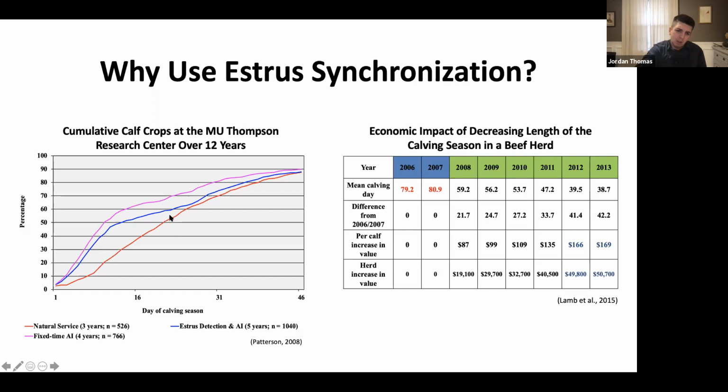If you look at when pregnancy begins to occur in the years in which they move to estrus detection and AI, so use of synchronization and use of AI following estrus detection, and then ultimately use of synchronization to achieve a fixed time AI, look how those lines begin to shift to the left. In other words, we're shifting to an earlier calving distribution. We're getting more calves on the ground earlier in the calving season. The area between those lines is so much added productivity.